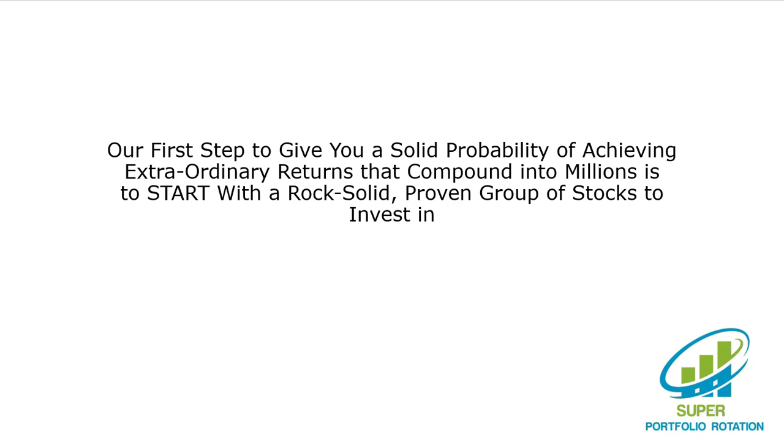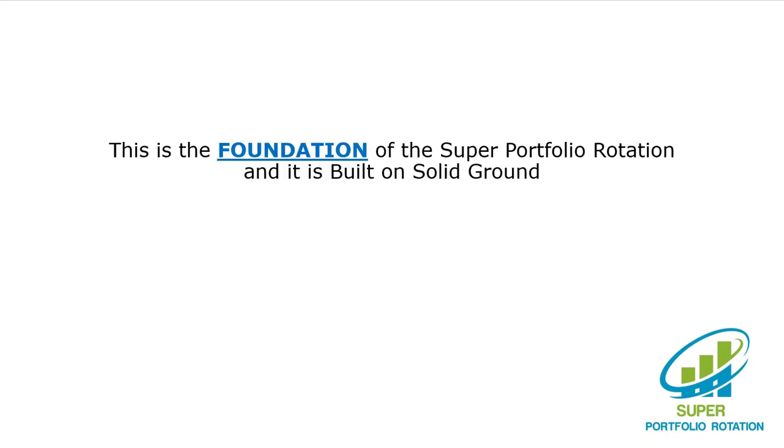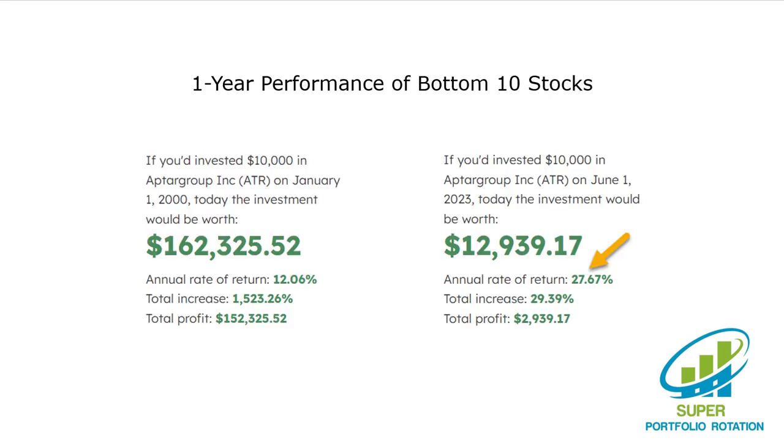And so we've already done that work, and we've done the research, and we have created this group of stocks. So our first step is to give you a solid probability of achieving at least extraordinary returns, even with just the buy and hold. That can then compound into millions. And that is how we start this process. It is to start with a rock solid proven group of stocks to invest in. Okay? All right, so that's the first secret. This is the foundation of the super portfolio rotation, and it is built on solid ground.